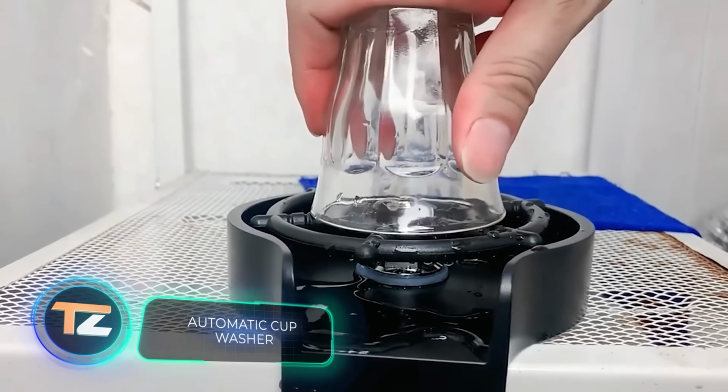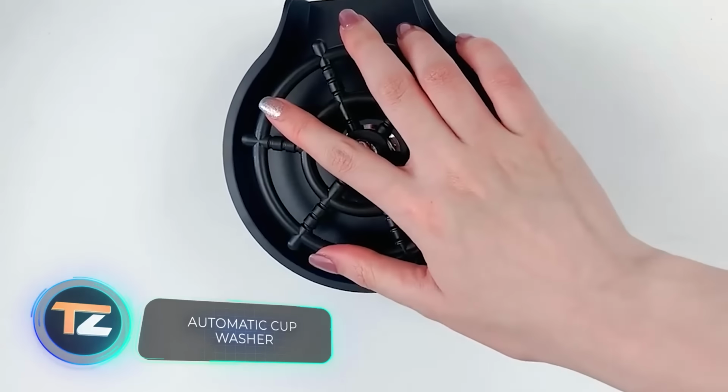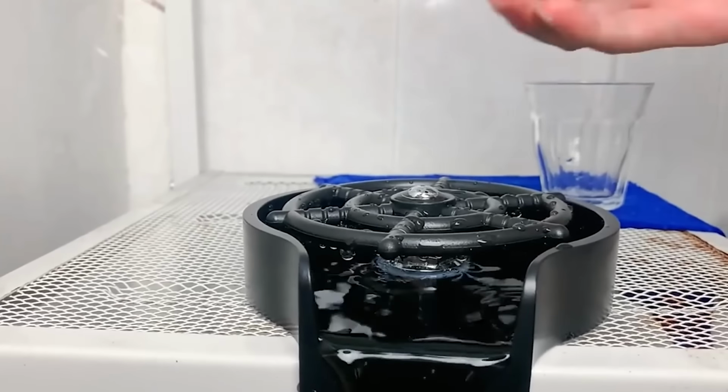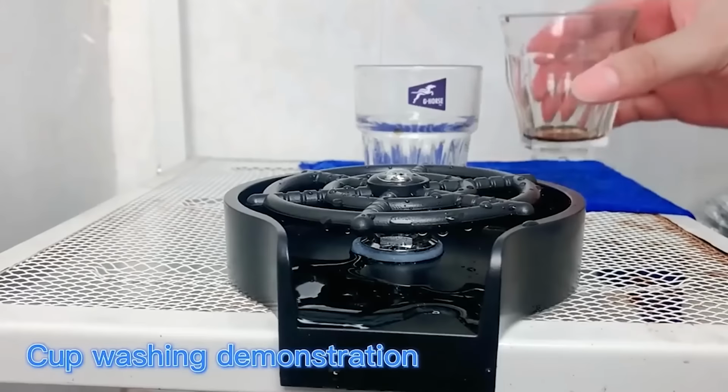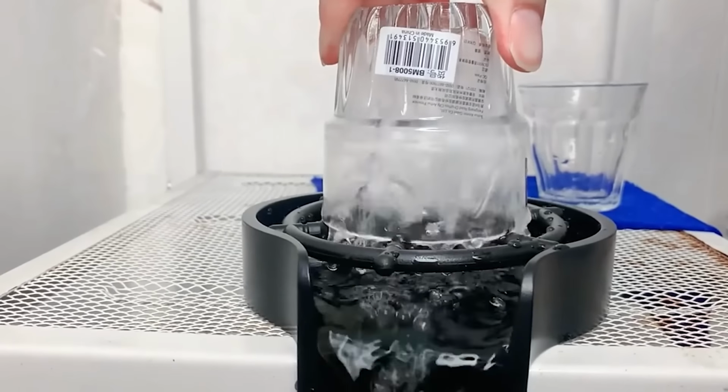This washer will help you quickly clean mugs, cups, and glasses. To start working, all you have to do is put the glass upside down and push on it. The manufacturer is confident that the gadget will be well received, even in bars and restaurants.